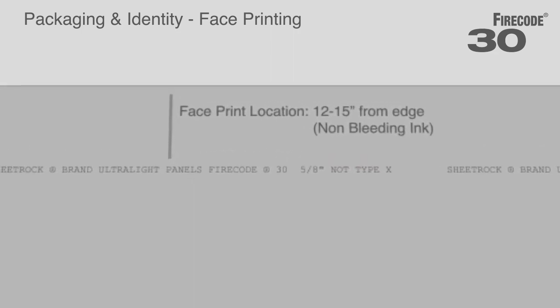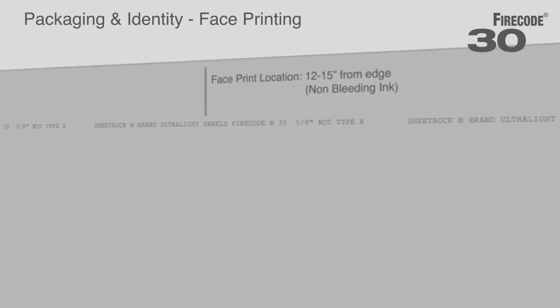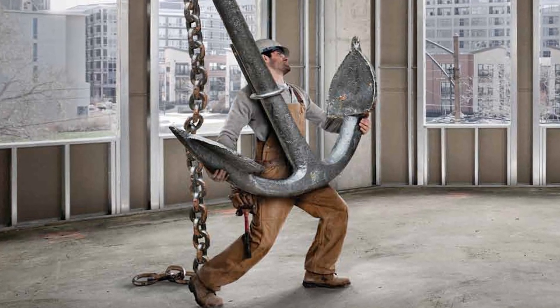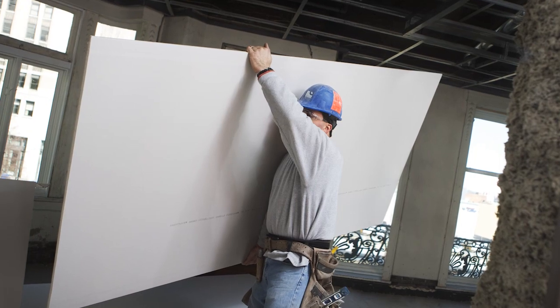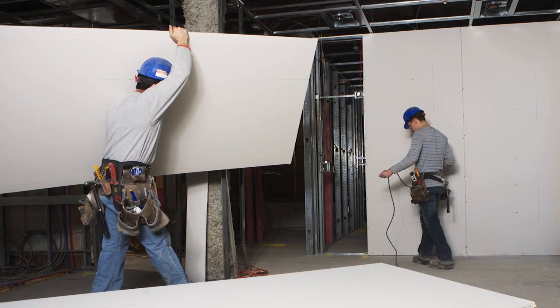To avoid confusion with the Type X panels, the Firecode 30 product is clearly marked on the end tapes and on the face of the panel, indicating explicitly that it is not a Type X panel. This label is visible even when the joints have been taped. Even with that said and done, actual field trials were completed that brought forth a very valid observation. The drastic difference in weight is clearly obvious to the installer. There can be no confusion as to which panels are Firecode Type X or Firecode 30 just by lifting them. The installers, without exception, could tell the difference immediately.